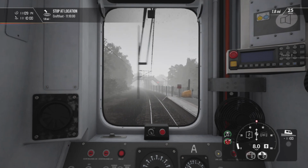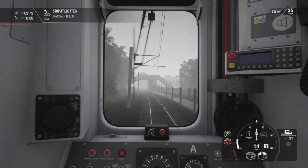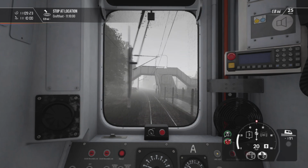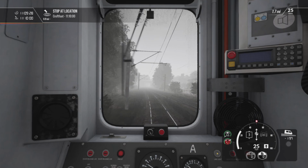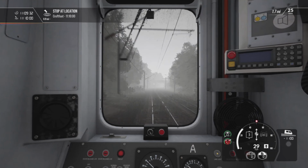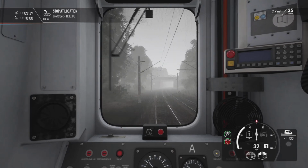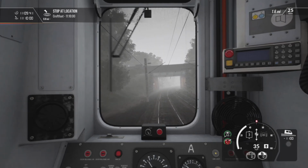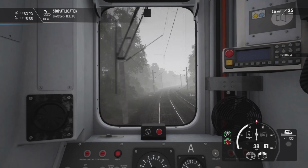Right, off we go. So back up to 50. It's a fairly quick section of the line, this one. Oh, 0.8.